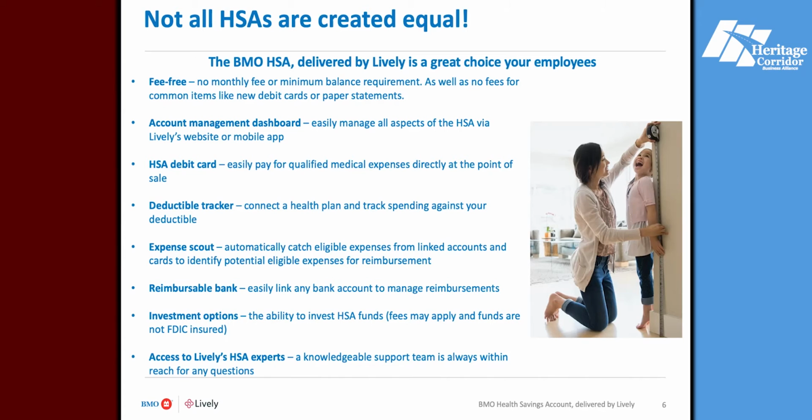Now, I want to talk about what Dan talked about, the expense scout. So let's say you have your credit card that you use the most often for day-to-day things. You can attach that credit card. And if you should go to a retailer like Target and use that credit card for something that's HSA eligible, that you have not used your HSA to pay for that, you used your credit card, your dashboard will identify for you all of the things that you have used your credit card for that could have been used on your HSA.